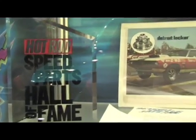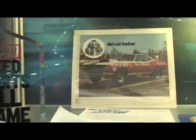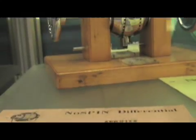It's amazing. Now, it's the Detroit Locker that won this prize. Absolutely, the Detroit Locker brand. We have several products we make that are great products, but the Detroit Locker is the high performance part that's been around for so many years, and a great opportunity.